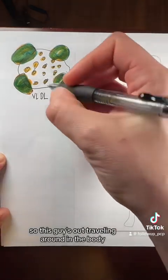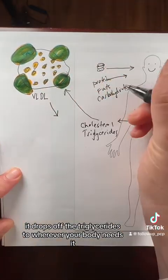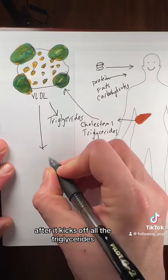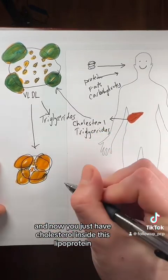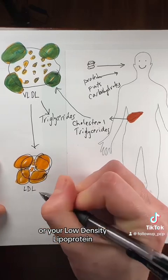So this guy's out traveling around in the body, and the first thing it does is drop off the triglycerides to wherever your body needs it. So it kicks off triglycerides first and delivers it all over the body. After it kicks off all the triglycerides, this thing gets smaller and more dense. And now you just have cholesterol inside this lipoprotein. It's still not very dense. So this is your LDL, or your low density lipoprotein.